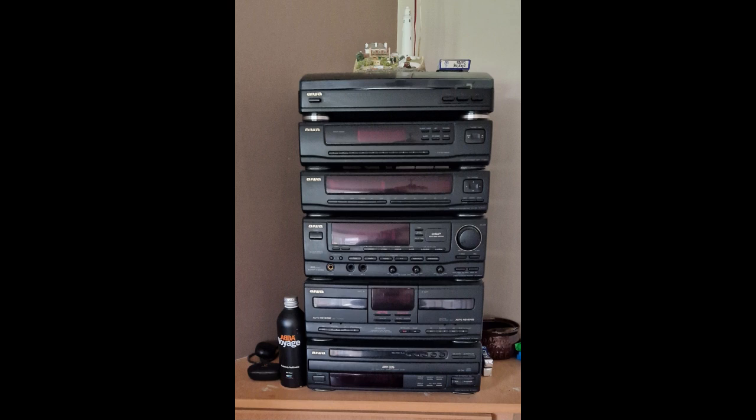What I'm going to do is, I've got two record players in the house, but the other one doesn't play very well. I'm going to buy a new vinyl turntable, and I'm going to try and get through some of these records and give them another airing.